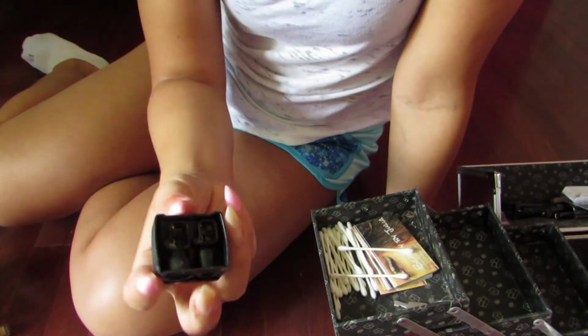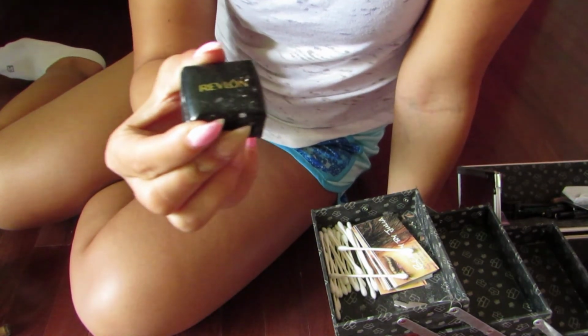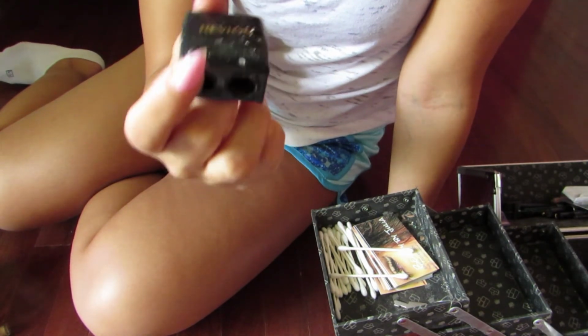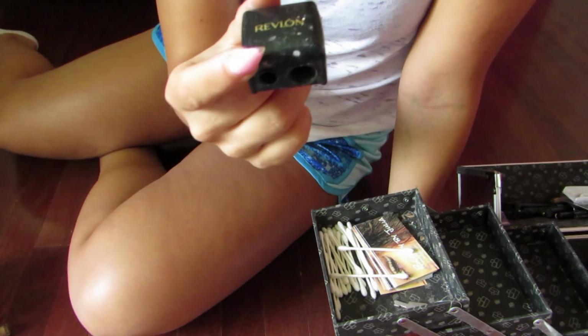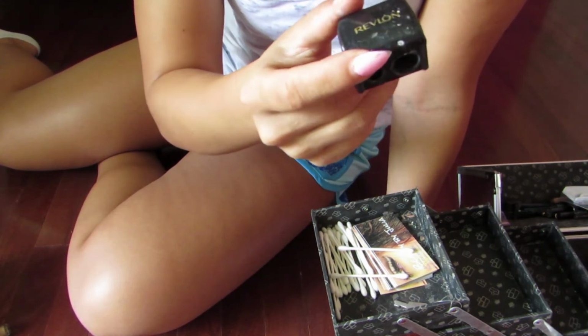And then I also keep a sharpener in here as well. You never know, you might open up one of those pencils and whoops, the tip is completely gone. So you want to make sure that you have a sharpener and you're ready to sharpen just in case there's a mistake with one of the pencils.